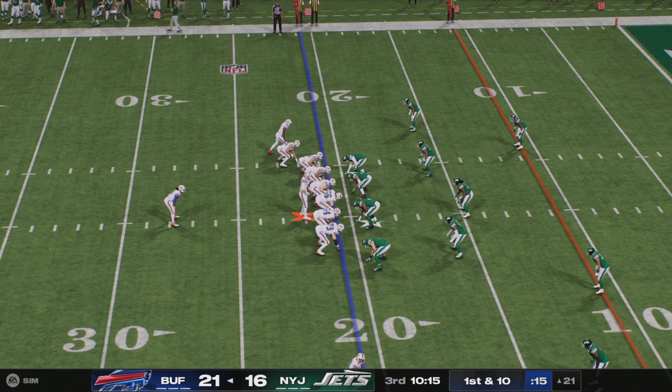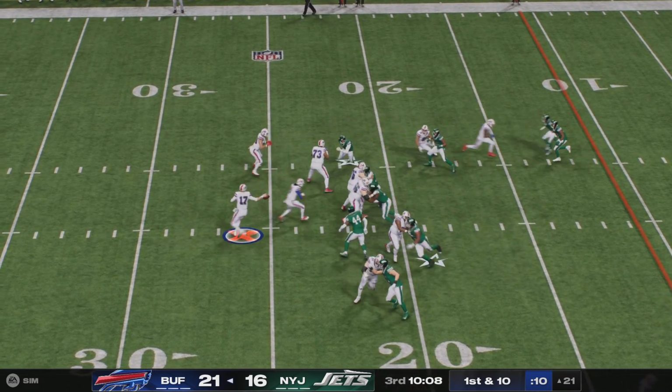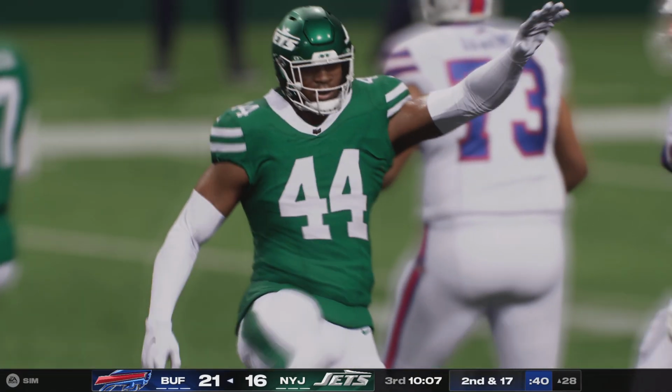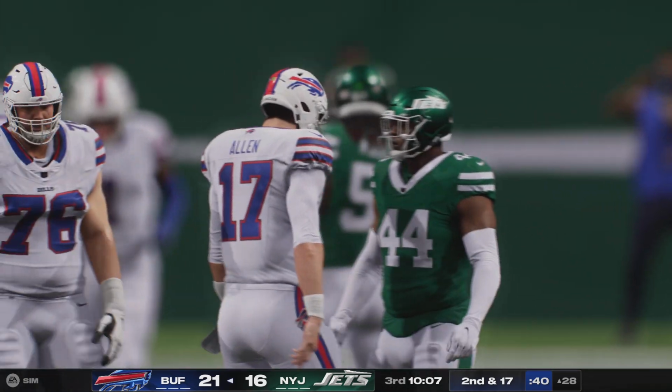So the big play gets them all the way down to the outskirts of the red zone here for first and 10. On play action, Allen. Blitz coming and down he goes. It'll be a loss of 7 on the sack and it brings up second.